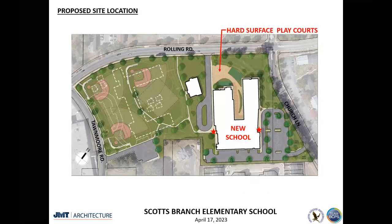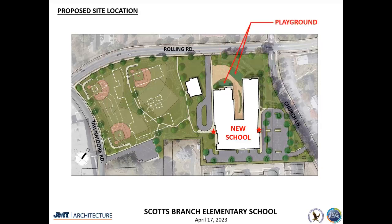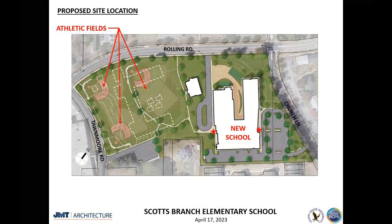There's hard surface play courts that extend through the site. Two playgrounds. And the athletic fields where the existing building were. And again, as stated earlier, we were able to pick up one extra ball diamond and actually have a very good sized multi-purpose field adjacent to that third ball diamond. So the site work worked out quite well in terms of the activity spaces for the students and the community.